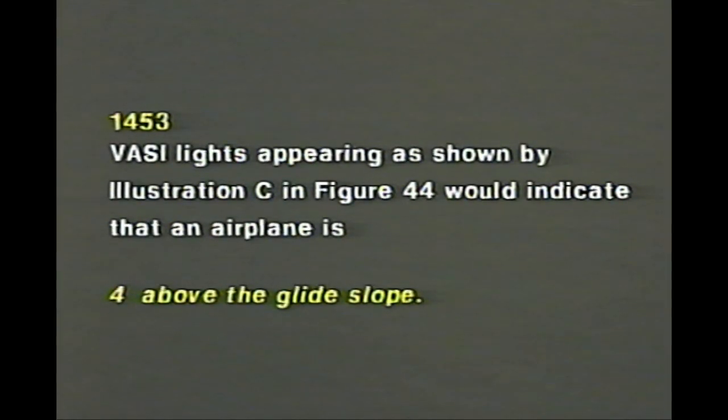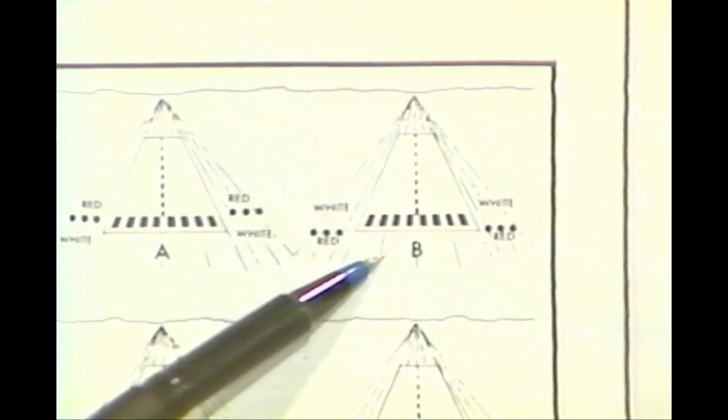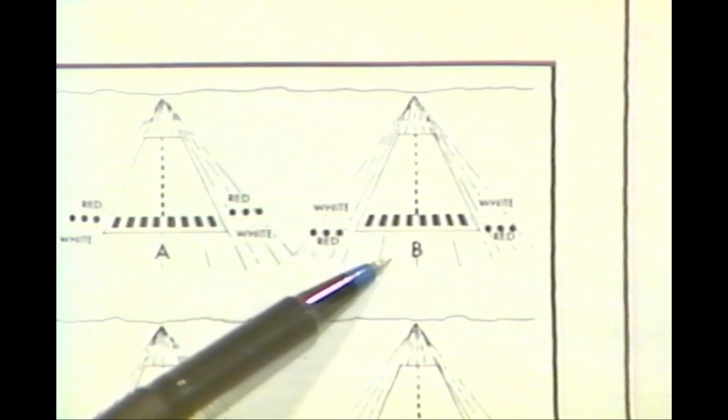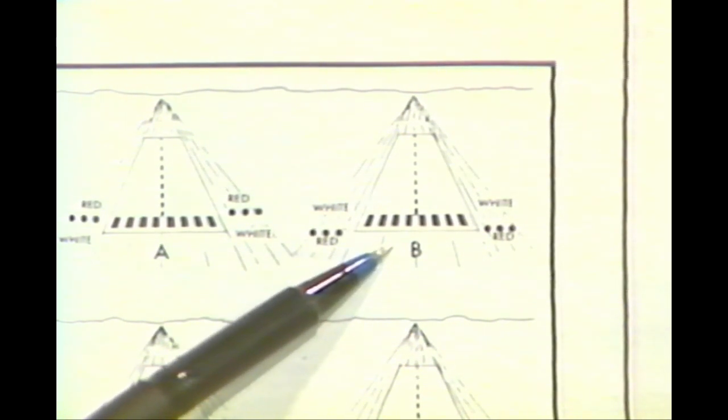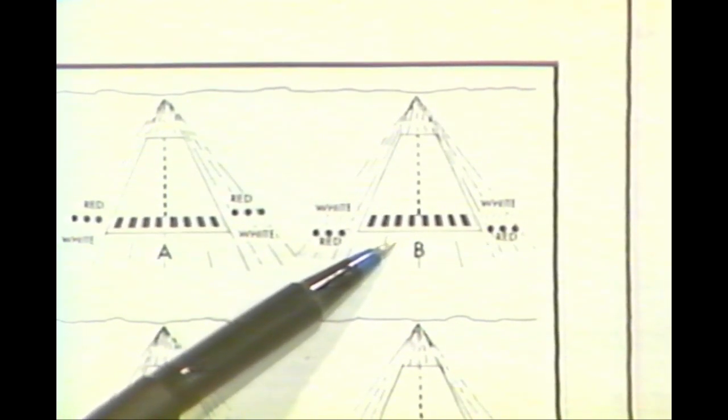You know, it's interesting, Steve, that figure has on glide slope, below glide slope, and above glide slope, and figure B, or area B, is showing white over red, and I have never seen white over red. That is if you would be inverted, going upside down, and hopefully you have main landing gear on the cabin top or the roof of your airplane. So B is just something to throw you. It doesn't exist, and you'll never see it unless you're inverted.